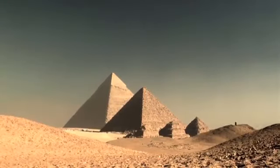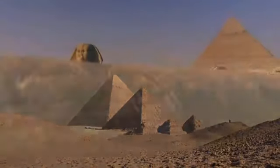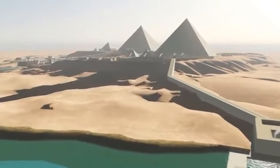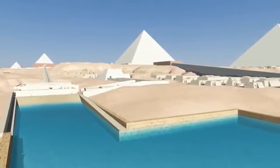To start, it's important to comprehend the tremendous effort that went into creating these monuments. The pyramids of Giza are among no less than 118 of these structures in Egypt alone, and that doesn't even include those pyramids in other parts of the world.